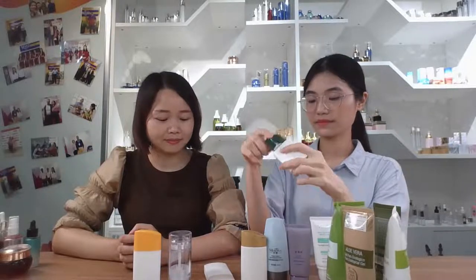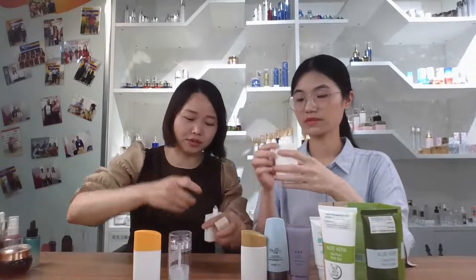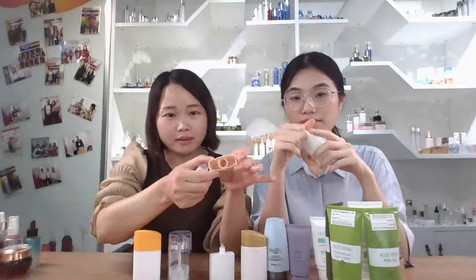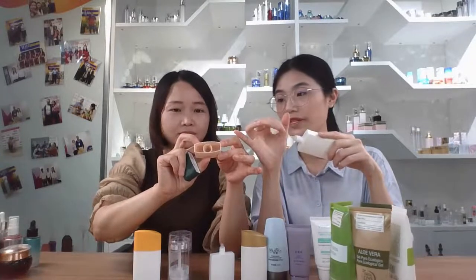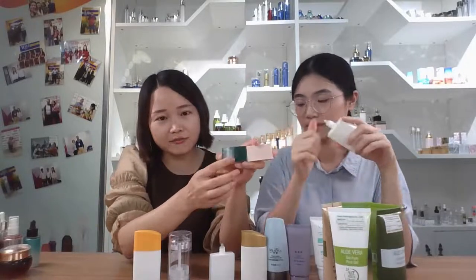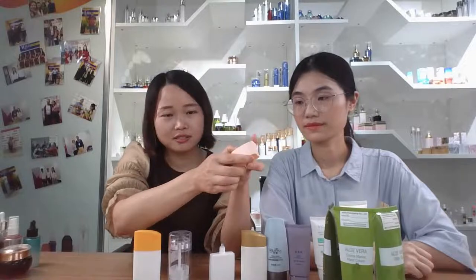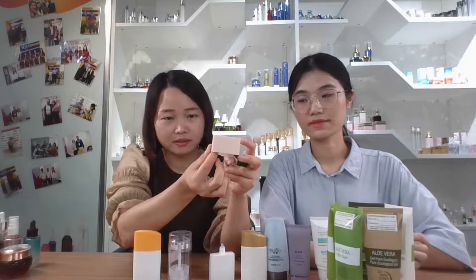You can see the caps are different. This one is double layer. This one is single layer, with different effects on the surface. This one is a gloss surface. This one is a matte surface, matte finish. The matte finish looks very high end.